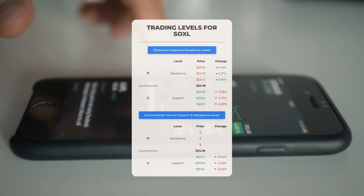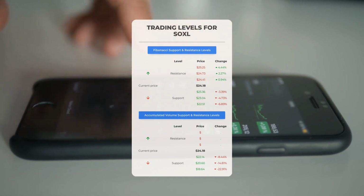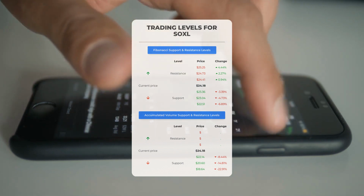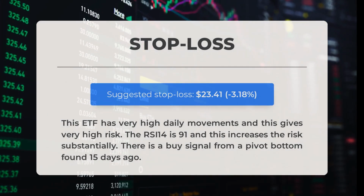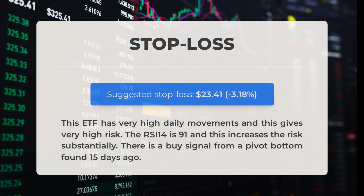On the downside, SOXL encounters its first support level at $22.14. If this support level holds, it could present a promising entry point, with the expectation of a rebound. Our recommended stop loss for this ETF is set at $23.41, which reflects a decrease of 3.18%.